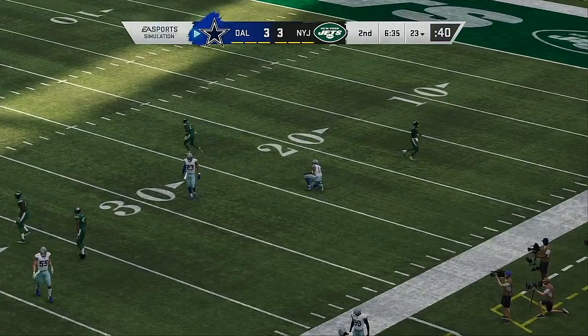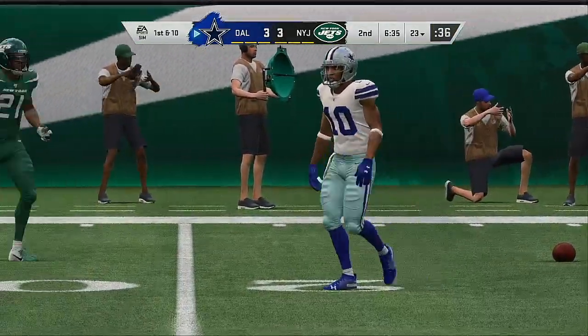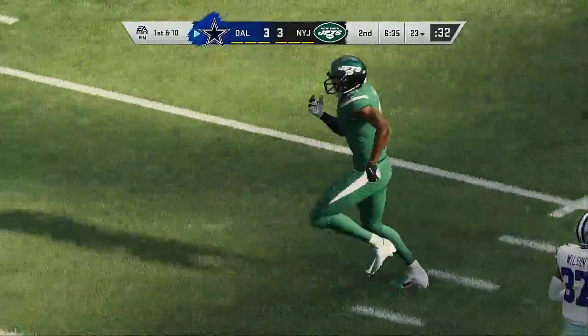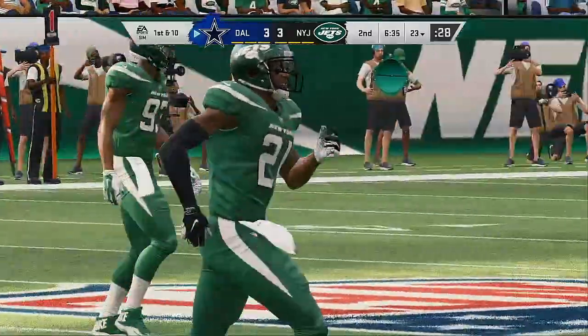It's a 45-yard punt, just a 1-yard return. And the offense will take over with a new set of downs. And now Dallas gets set to take the field. And last time out, they had to punt the football away.